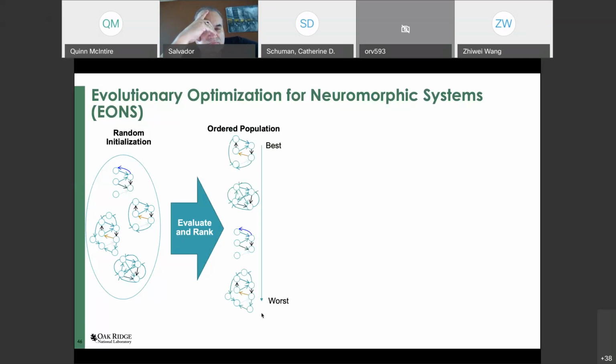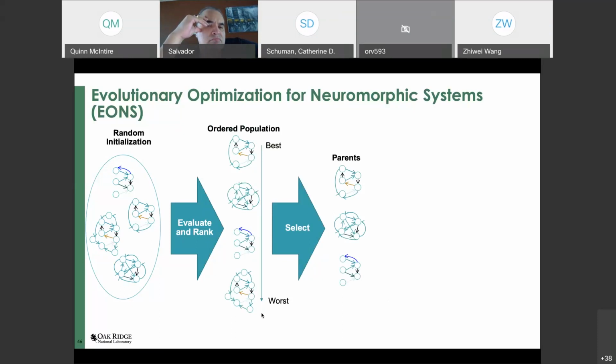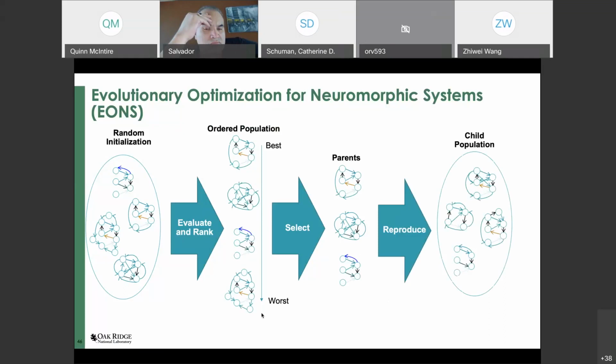And then from there on out, we perform a selection procedure. We use selection algorithms from the genetic algorithm literature to preferentially select better performing networks to serve as parents, while still maintaining some notion of diversity in the population. And then we perform reproduction operations to produce children networks. These reproduction operations include things like crossover recombination, where we take multiple parents and produce children that have components from each of the parents, and operations like mutation, which make small scale changes to the networks, like adding a neuron or synapse, deleting a neuron or synapse, or changing some of the parameters in the system.